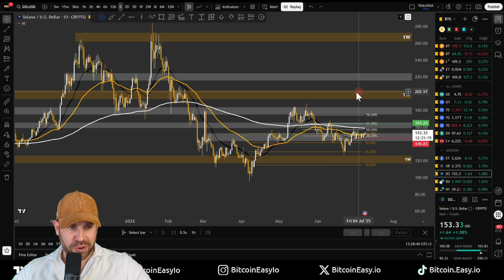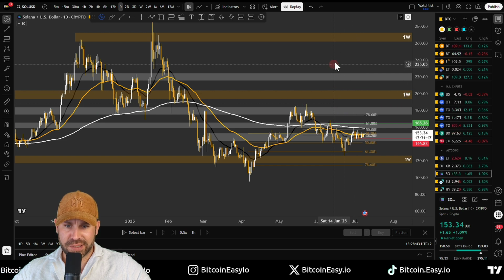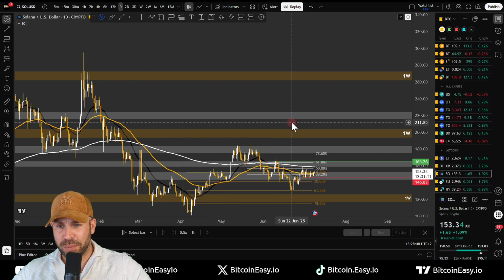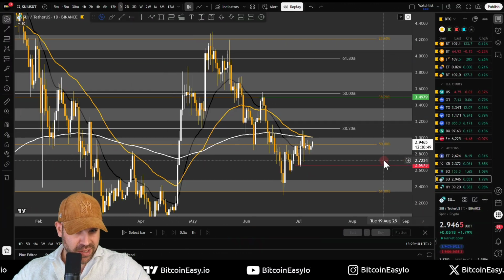So very, very strong resistance here between 180 and 200 bucks. Then closing above there would give us a green light here for Solana to continue upwards to test the current all-time highs. Alright guys, SUI is now facing here a death cross.